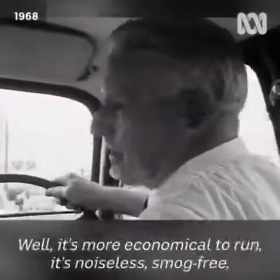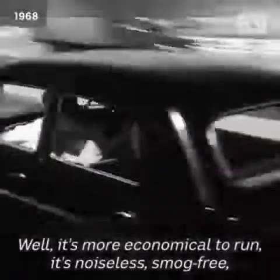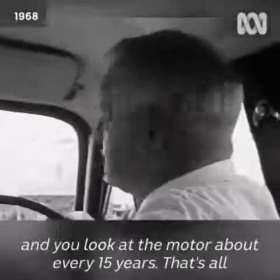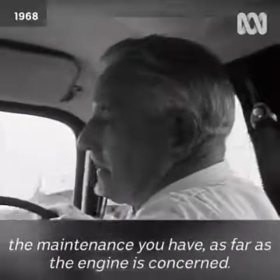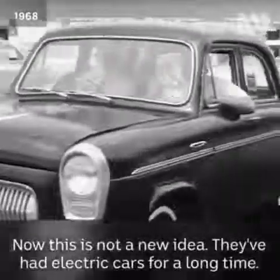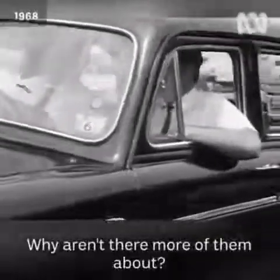Well, it's more economical to run. It's noiseless, smog-free, and you look at the motor about every 15 years. That's all the maintenance you have as far as the engine's concerned. Now, this is not a new idea. They've had electric cars for a long time. Why aren't there more of them about?